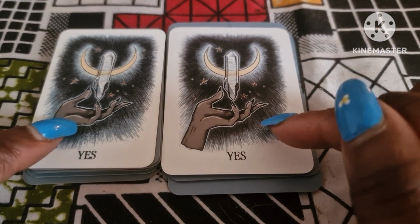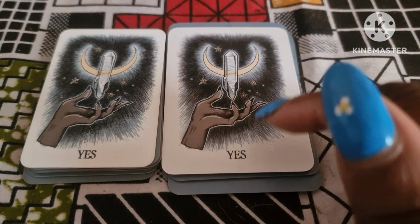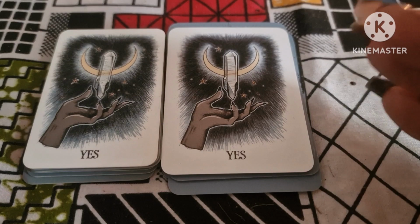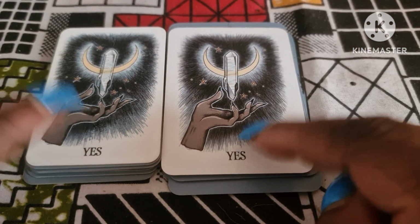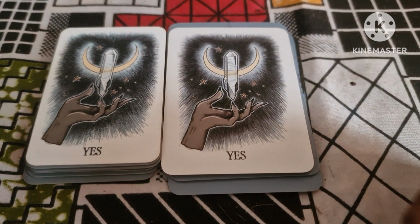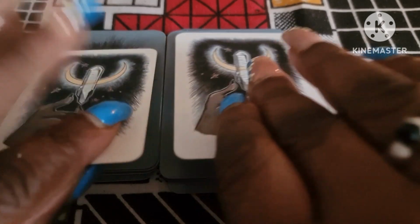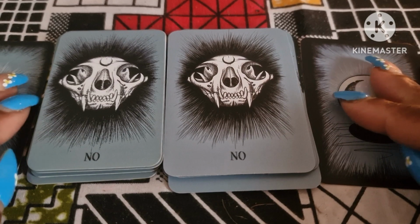So the first card is yes. And as you can see, the mass market one is brighter and bigger. The picture is the same, but the color palette and the sharpness is slightly different. If you get a reading and the card says yes, that means that whatever you're asking or whatever you're thinking could be true. These cards to me are more predictive. But then, as I always say, it's entertainment purposes only.